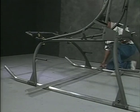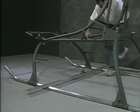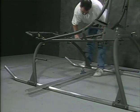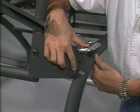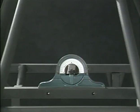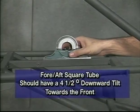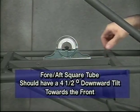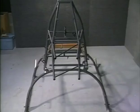Note: before drilling any holes in the brackets, make the following checks. Make sure the skids are level. Check to see that there's proper clearance around the brackets and the landing gear tubes. Make sure that the rear square drive tube is level laterally when the braces are installed. The fore and aft square drive tube should have a 4 1/2 degree downward tilt towards the front. Also check that the airframe is sitting on the landing gear straight.